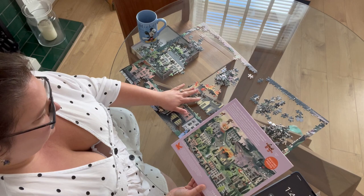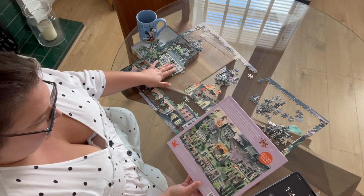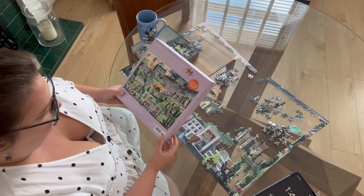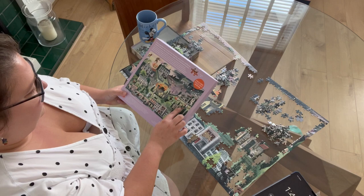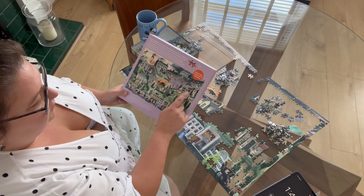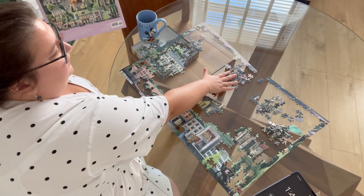And then I've done the building on fire. I've done this, which looks like a parsonage building. I've done this building here. And so I need to do the top one. I've got the pieces for that and that here in these four collections.